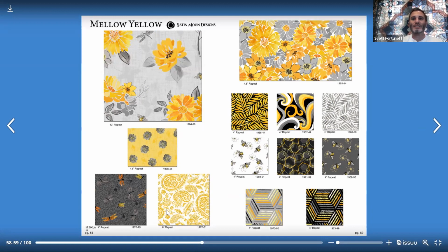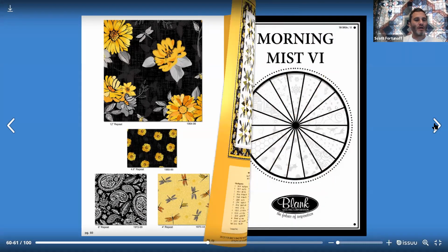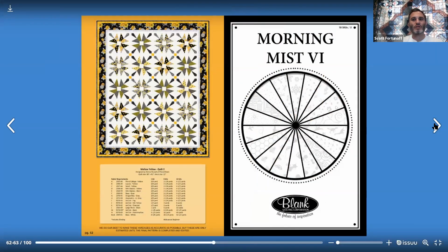You got your dragonflies, paisley, more flowers, little coordinates down here, the bees, a nice little geometric over here, little honeycombs, and then some more pretty flowers, paisley, and the dragonflies to round it off. Here we have the first quilt, which is a piece quilt, and then we have another piece quilt.